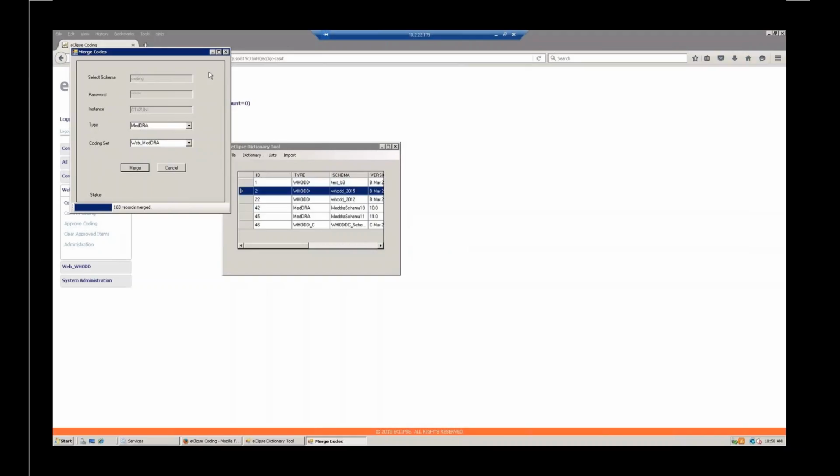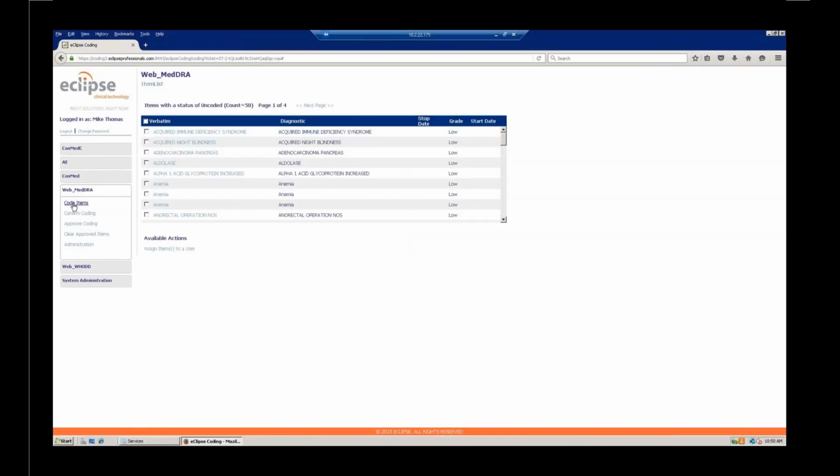I'm going through the loading and the merging steps one at a time for the purpose of this demonstration. But the Eclipse coding system has a very strong integration suite. So I could have easily performed all these tasks seamlessly through an automated integration. So once the terms have been loaded into the web Medra coding definition, they appear under the code items workflow. So these are the raw terms not yet coded, which is why they appear in the code items workflow.